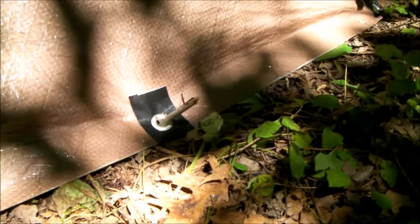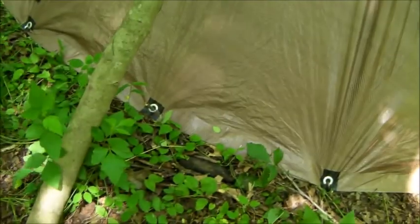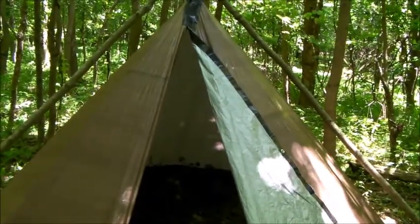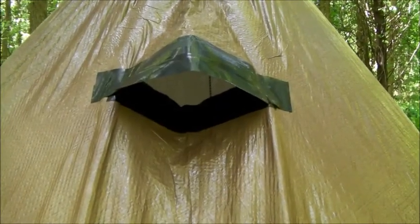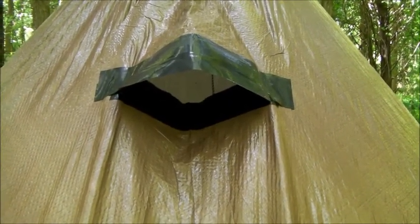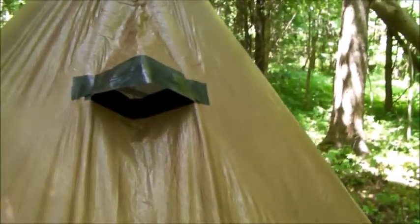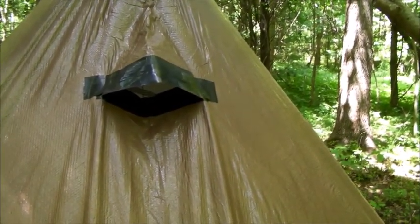I just cut some sticks. I'm not going to get much of a focus there, I don't think. Yeah. Cut some sticks and put them in every other grommet. Not too bad. I like that a little better. Got a little more of a hood on it. It's going to have to rain pretty hard.